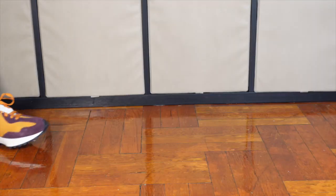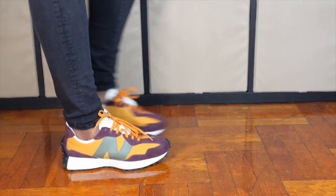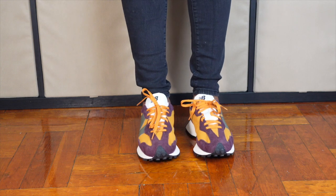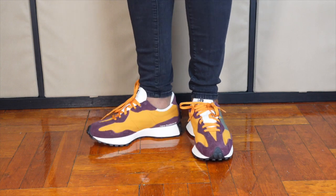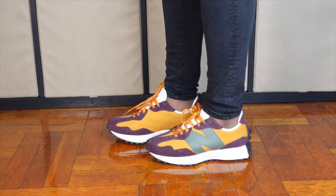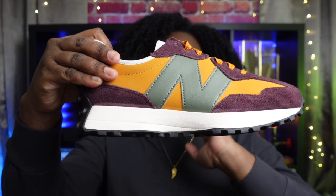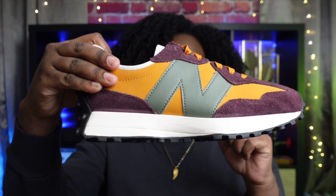The only 2 New Balances I have in my closet, they're just full of color, and I love them. This first one I got on a really good deal from Urban Outfitters. It was actually 50% off, so I only paid $50 for it. Love the color combination. I have also shown this in another video. I will leave all the videos that I'm mentioning linked.